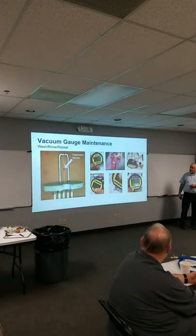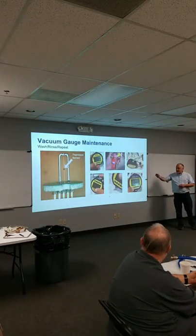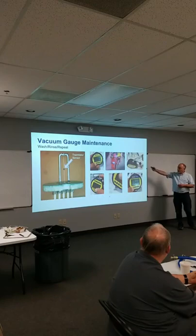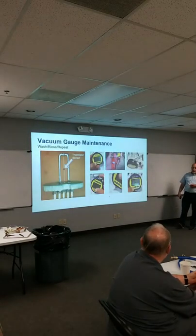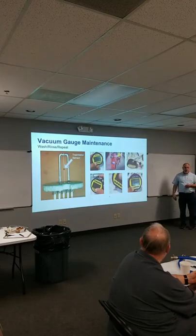Some additional notes, right? Vacuum gauge maintenance, that's that little thermistor. It'll tell you when it needs calibration. Just take a little bit of alcohol, pour it in, put your finger on it, swish it around, put it on the vacuum pump, and it'll tell you when the calibration's good again. Right? Did that one say soon? Yeah, it says soon, needs calibration soon.